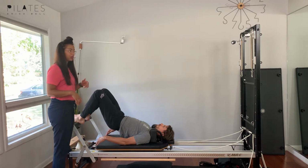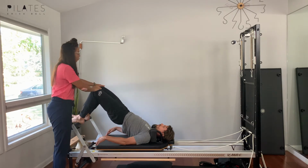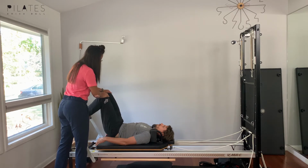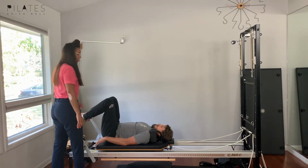Two. So I might make him do more, but we're trying to just give you a taste, keep things moving. One more time. Yep. Now you're just going to roll back down all the way, one vertebra at a time. Yes. Great job.